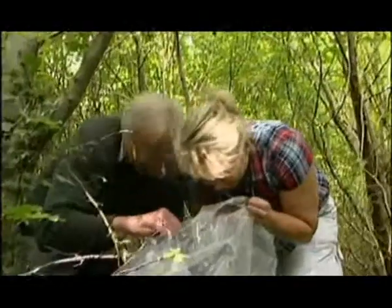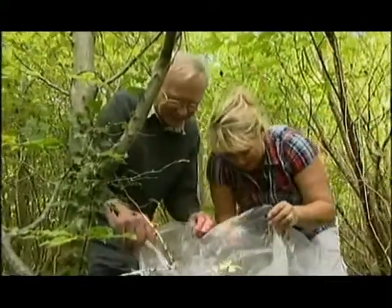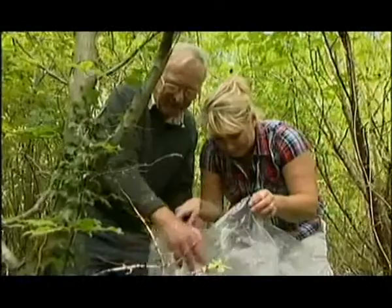Oh, there they are. Did you see them? Oh, look, look, look. There's loads of them. Oh, it's fantastic. Oh, my word, look at them. Oh, he's climbing up, he's climbing up. Keep the sides of the bag very straight. Very straight, and then okay. They shouldn't be able to get a purchase.